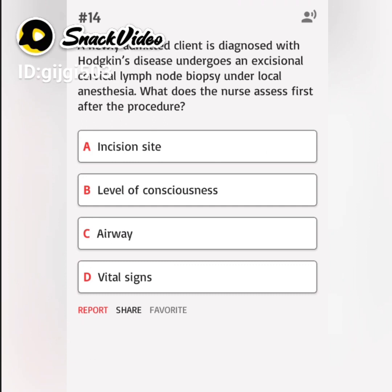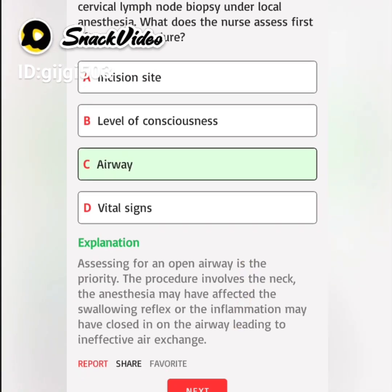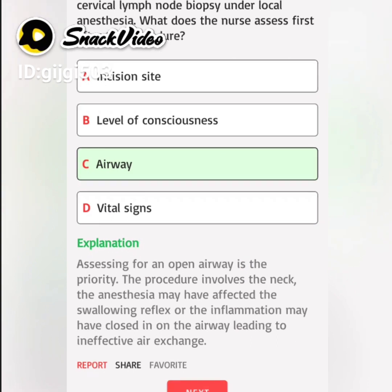A newly admitted client diagnosed with Hodgkin's disease undergoes an excisional cervical lymph node biopsy. Correct answer. Assessing for an open airway is the priority. The procedure involves the neck, the anesthesia may have affected the swallowing reflex, or the inflammation may have closed in on the airway leading to ineffective air exchange.